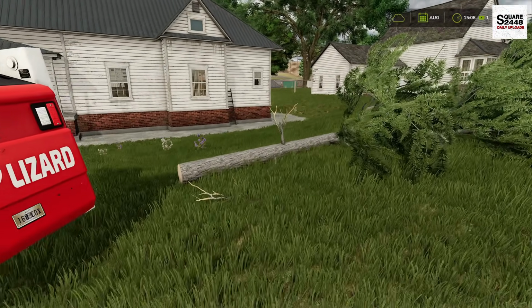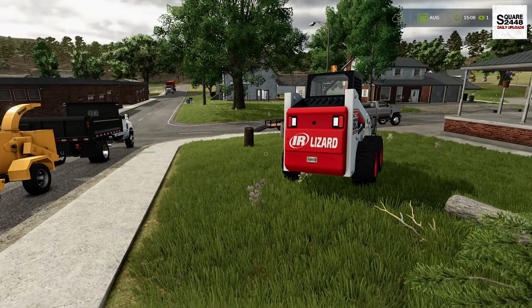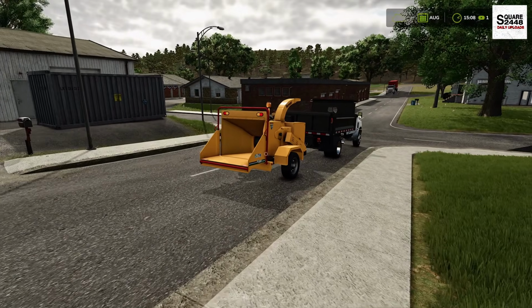But hope you guys enjoyed today's video. It was a lot of fun. Getting into some tree work here in FS25, running the skid steer and also the new Vermeer chipper.